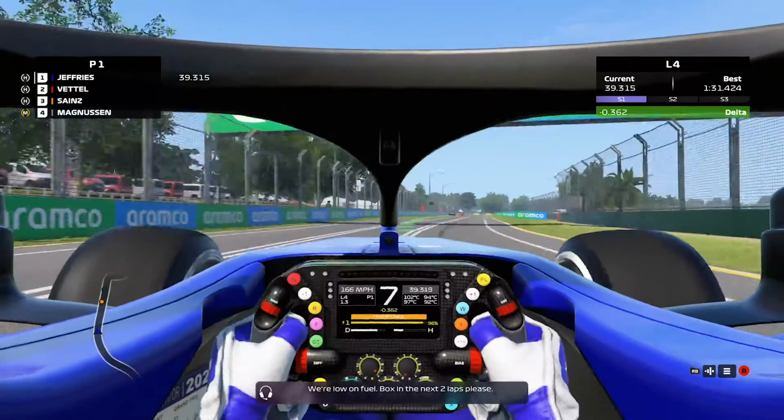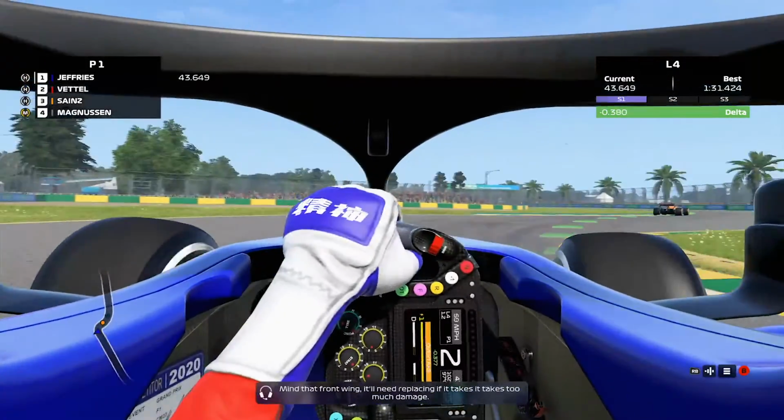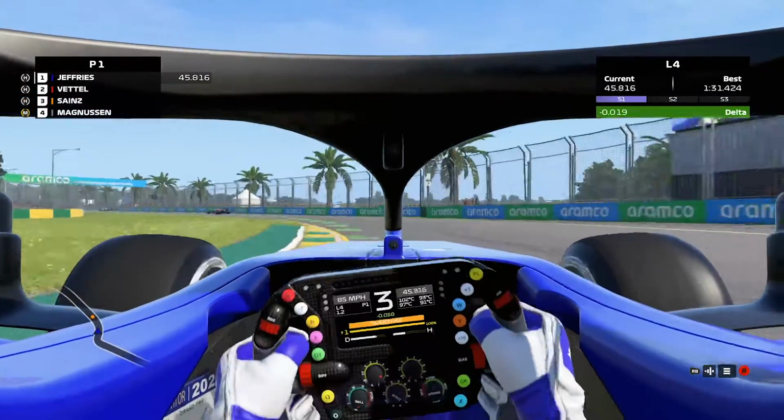We're low on fuel. Box in the next 2 laps, please. Mind that front wing. It'll need replacing if it takes too much damage.